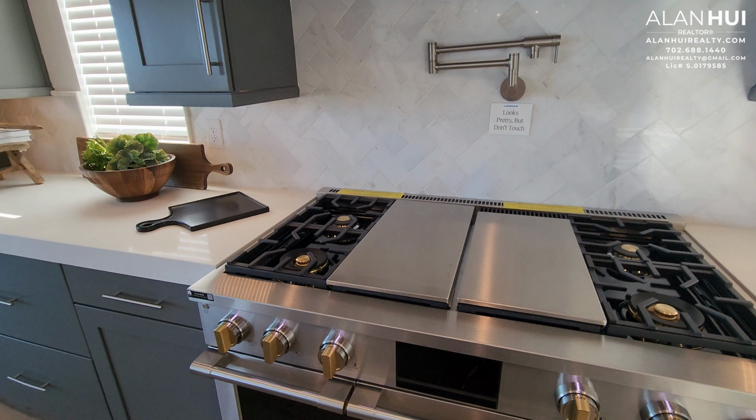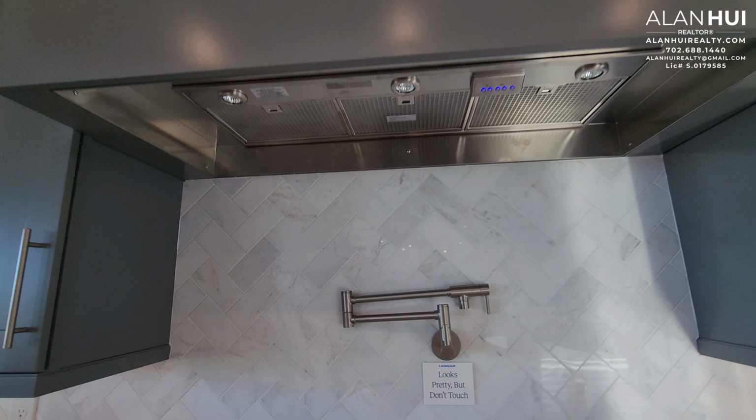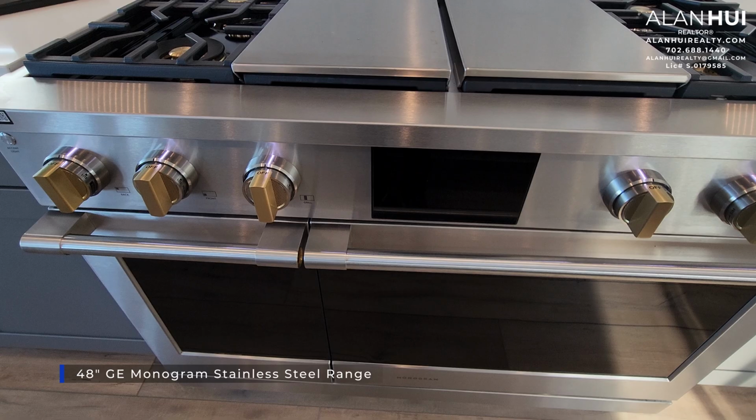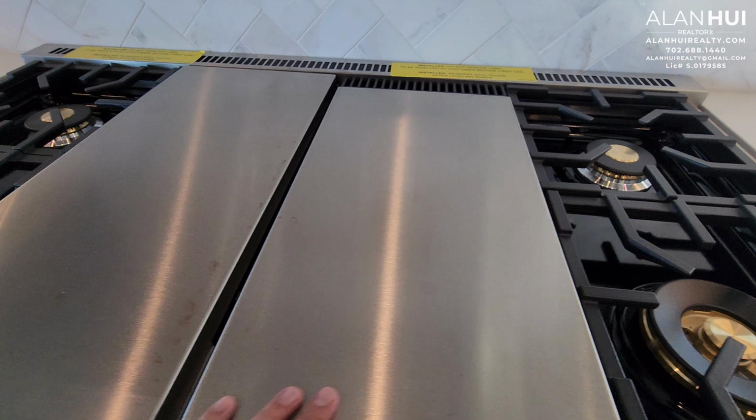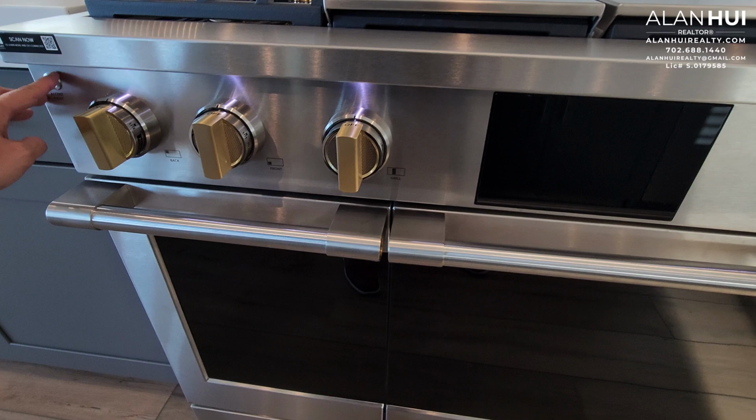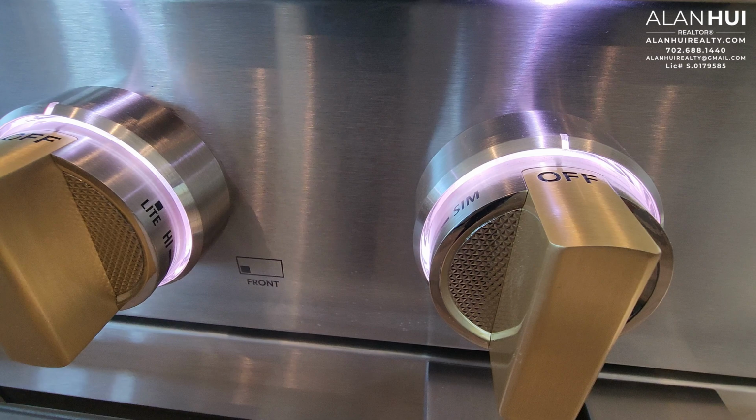The kitchen will also feature a 48-inch GE Monogram stainless steel hood, a pot filler, and a 48-inch GE Monogram stainless steel range. This will come with a 4 gas burner, a griddle, and a grill. This range can also be controlled by Wi-Fi. Also with ambient lighting. Gold-plated knobs. And double ovens.